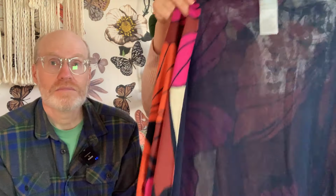So this was at the Salvation Army, and when I found this, I thought, oh, this is going to be really good. I looked it up, and I'm going to make money off of it, but not as much as I would have in the past. So this is a Chico's, but it's a Chico's Travelers, and it's brand new with tag. What does Travelers mean? See right here, it says Travelers.